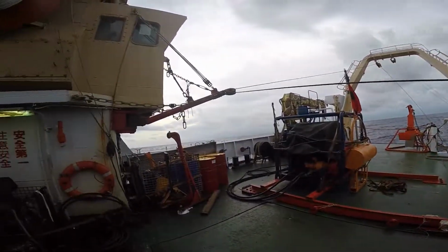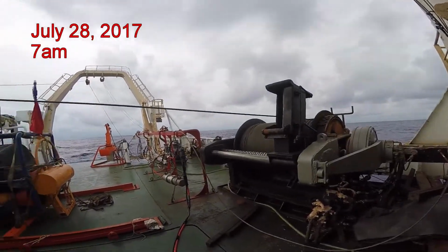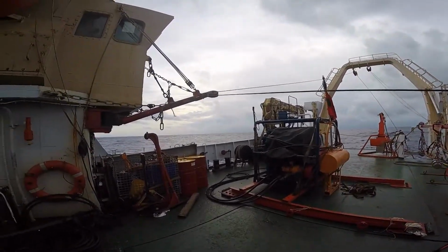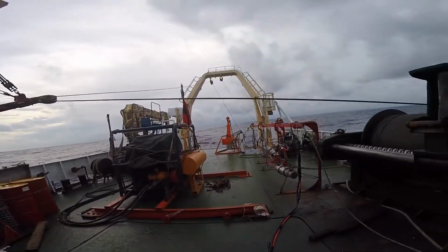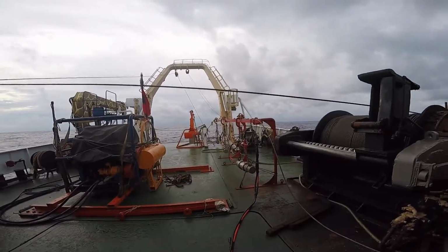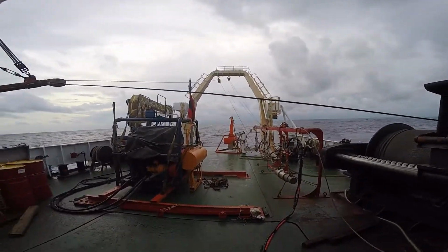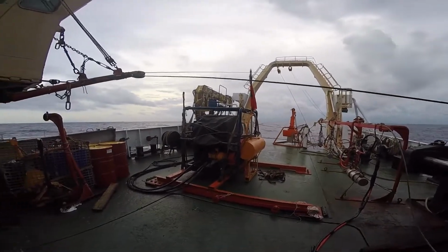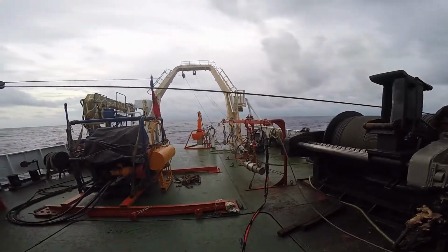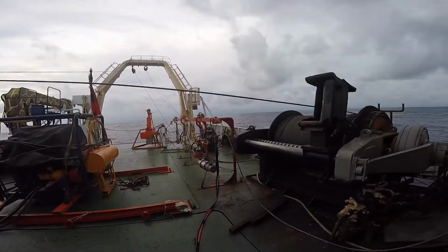At the moment it is 7 a.m. This is the third day of the cruise. Unfortunately, this will be our last site due to the incoming typhoon approaching Taiwan. At the moment we are in the area between the low pressure and the high pressure air, so we don't want to get stuck in between because the weather will get rough. That is why we decided to finish our cruise today and get back to Taiwan Island as soon as possible.